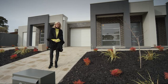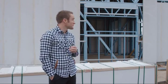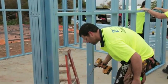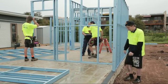It's over to Andrew. In past episodes of Building Ideas, we've looked at the range of products available from BlueScope Steel, including ColourBond roofing, fencing, rainwater tanks and gutters. And this week I thought we'd have a look at their TrueCore steel framing. When you're building a home, you want to make sure that it's going to stand the test of time. So it's a good idea to build it out of TrueCore steel frames.